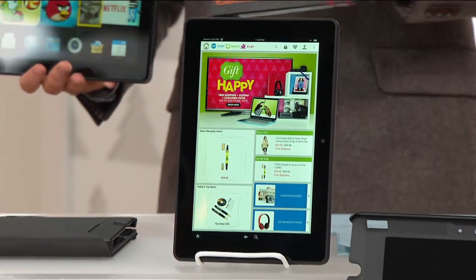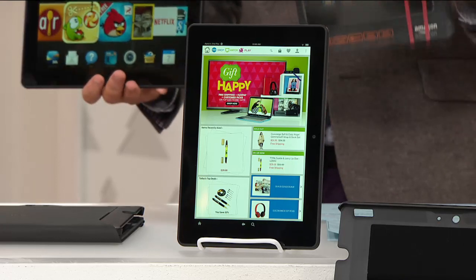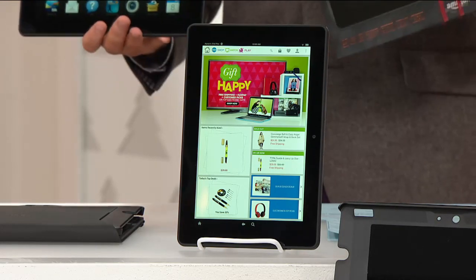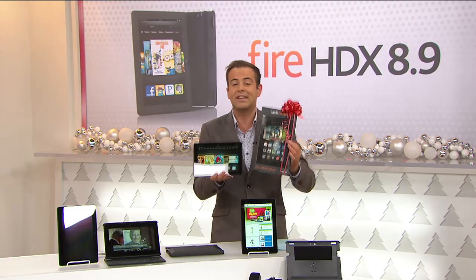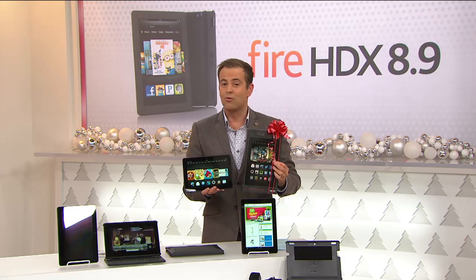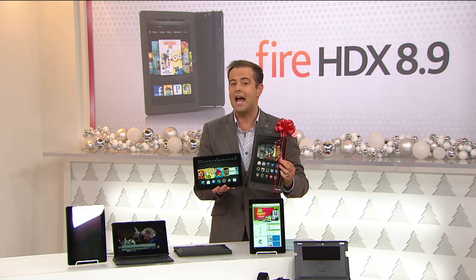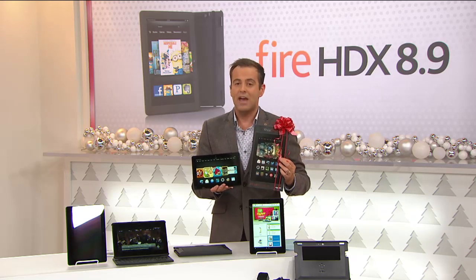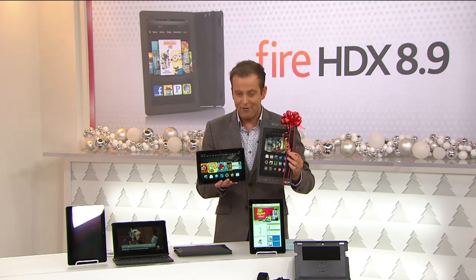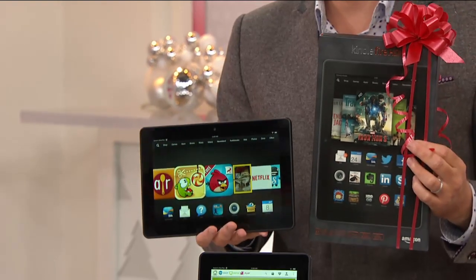'Tis the season and we are pulling out all the stops day after day, the very best values we've ever had. Folks, today we are so excited to present Kindle Fire HDX. This is Kindle's number one premium fully loaded tablet. If you go to Amazon.com right now on the official Kindle website, they will price this and charge you $379. If you buy it from us right now, while supplies last, we're $80 cheaper at $299.95.